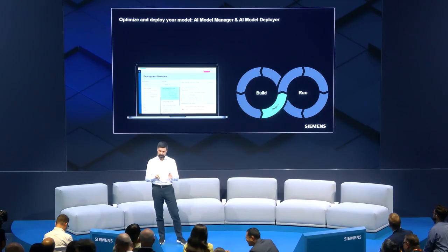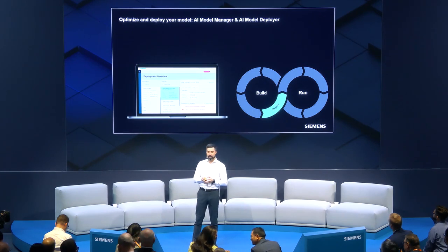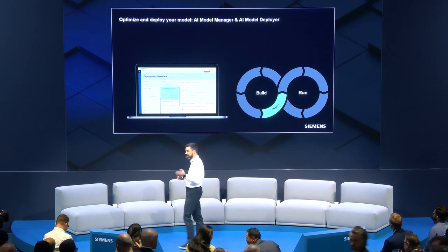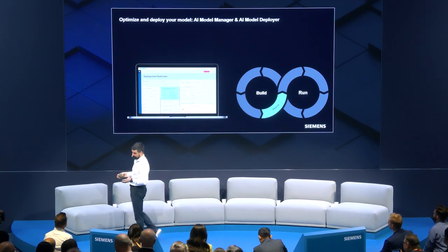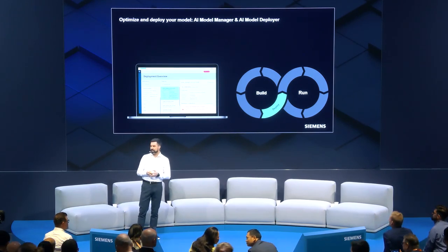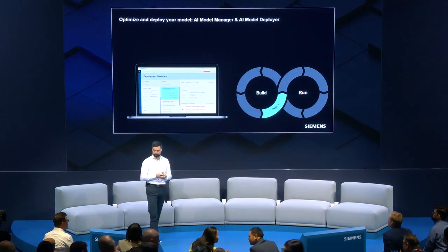When we have built our AI model using our AI SDK, it's time to deploy this AI model to the shop floor. And here, it's very important that this AI model is absolutely optimized to whatever environment you're going to. So by using our AI SDK, you don't need to worry about optimizing your AI model for the hardware that you want to deploy to. It's actually taken care of for you already.